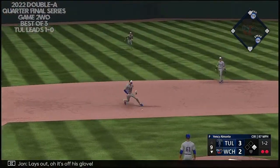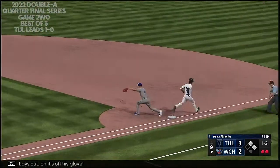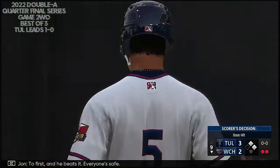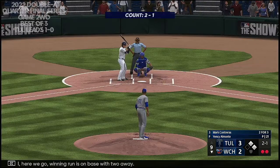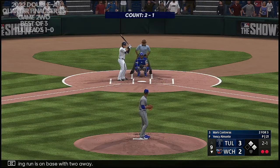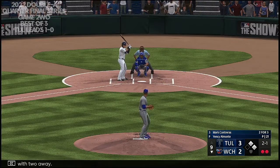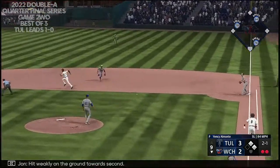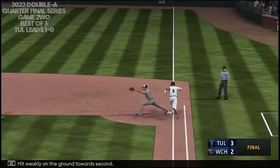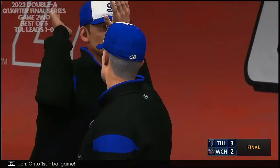Rolled over to third. Lays out. Oh, it's off his glove. To first, and he beats it. Everyone's safe. Well, here we go. Winning run is on base with two away. That pretty much split the zone down the middle, and those are the ones where you've got to make them pay. And now, Mark Contreras hits weakly on the ground towards second. On to first, ball game.